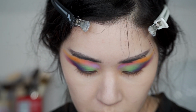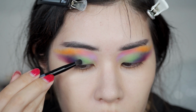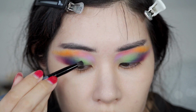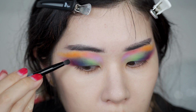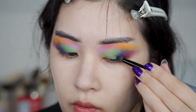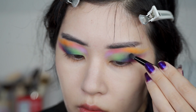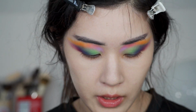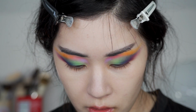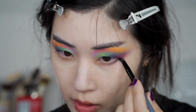I do not understand what's going on with this blue. Let me just try and see if I can pack it on a little bit more with a smaller brush. I don't think there's any saving that blue. That is really upsetting. So I'm just gonna go ahead and use the purple on my lower lash line. There's a little bit of blue mixed in there, but that's fine.